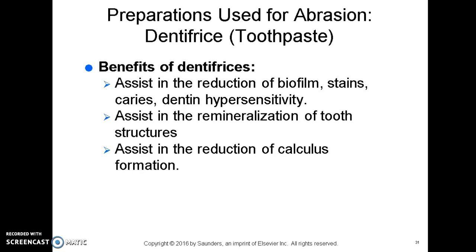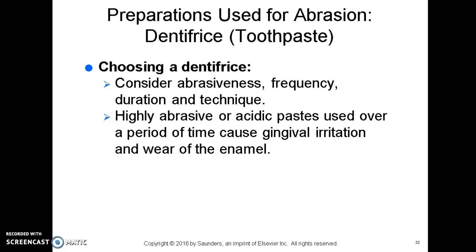The benefits of using ADA toothpaste is to assist in the reduction of biofilm, plaque, stains, caries, and hypersensitivity of the dentin. This also can assist in the remineralization of tooth structures and to assist in the reduction of calculus formation. It's not going to ever reduce the amount of calculus that has already formed. So if you're using a tartar control toothpaste, that helps to reduce the amount of new calculus that forms, but it will not remove calculus that has already accumulated on the teeth.